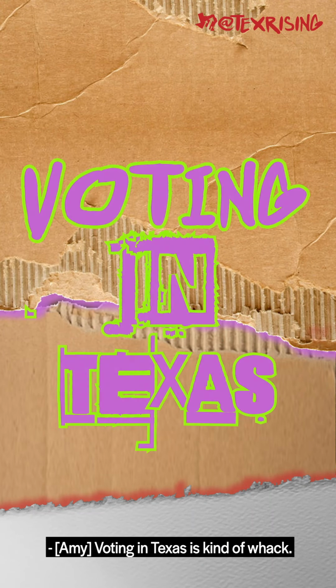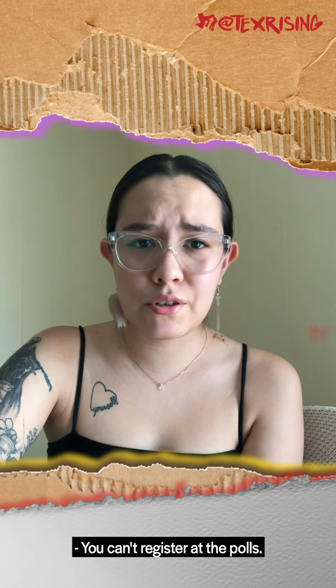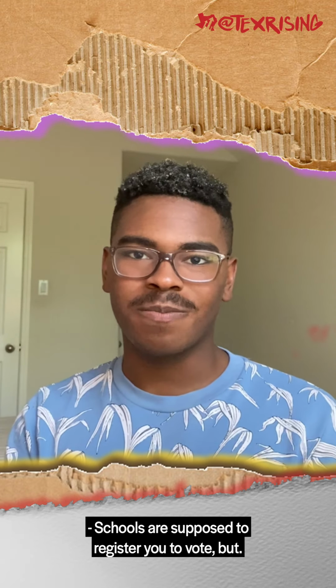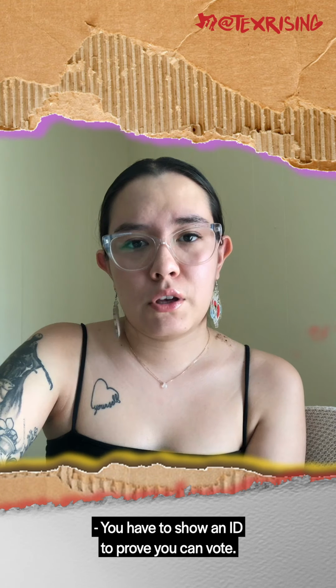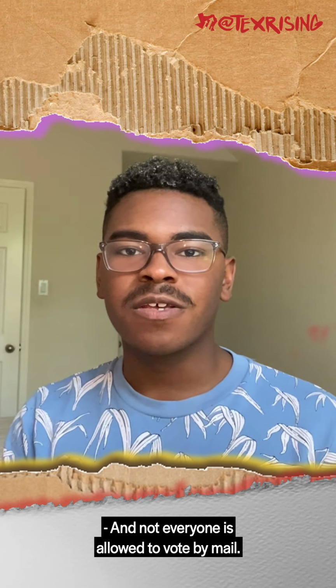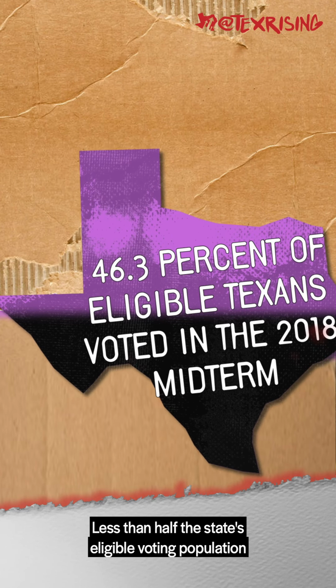Voting in Texas is kind of whack. You have to register in person. You can't register at the polls. Schools are supposed to register you to vote, but your registration can get purged. And sometimes there aren't even polling locations near you. You have to show an ID to prove you can vote, and not everyone is allowed to vote by mail. Voting in Texas is actually really inaccessible. Less than half the state's eligible voting population turns out to the polls.